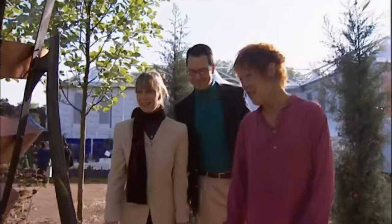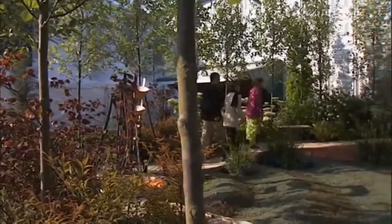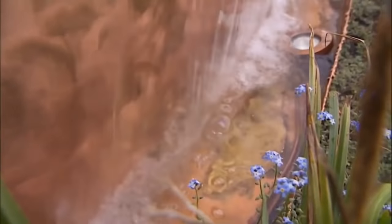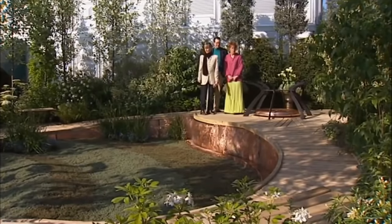This is exquisite. It's wonderful, isn't it? This is the Prince's Trust Garden. What do you think of this rippling time? I love it. I think it's brilliant. I want to do it. I've got to do it. It's very relaxing, isn't it? It is. It's lovely. You feel like it's a sort of oasis of calm, I think.